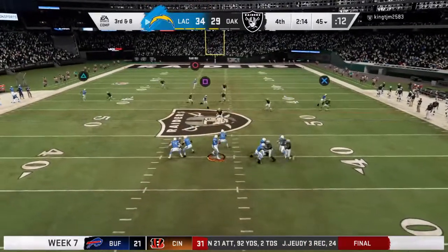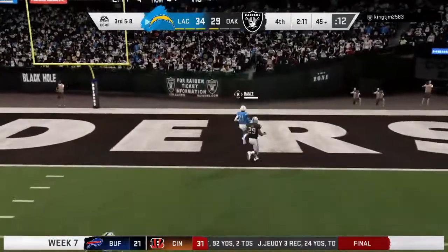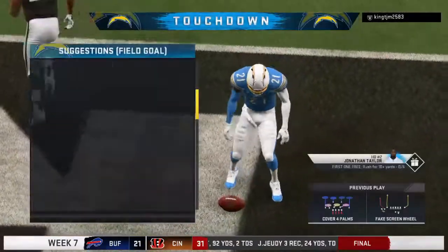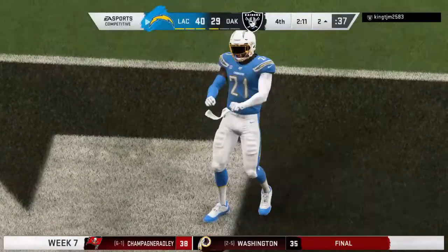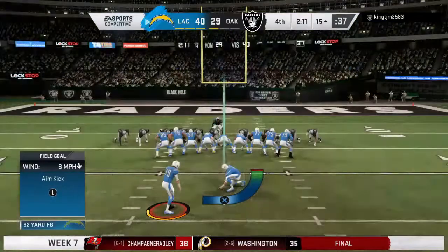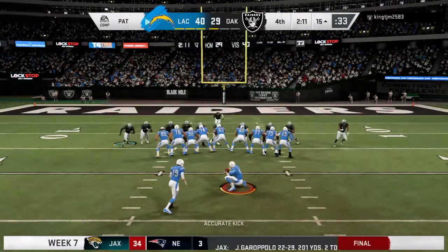Operating from the gun. Herbert looking for Campbell downfield. That's going to be caught, and he takes it in for a Charger touchdown. Paris Campbell, his third touchdown of the game, number 9 on the season. For the Chargers, they're able to widen their lead.